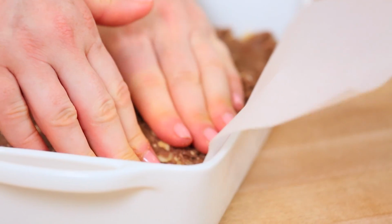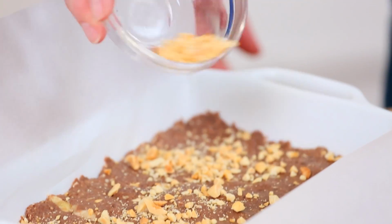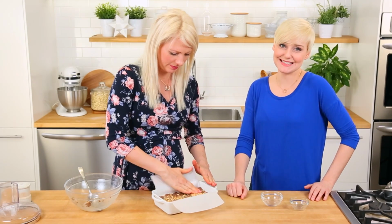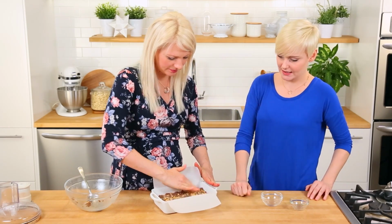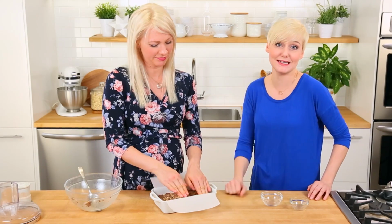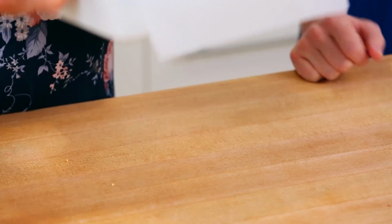Okay, so we're gonna pack this down nice and tight into our parchment lined dish, and I'm gonna top it off with some more of those little peanuts. See, that looks like something that I want to eat. I just want to take a spoon and have at it right now, but I will exercise patience. And we're gonna pop it into the freezer. This will probably take about 10, 15, 20 minutes to freeze and get ready to eat.